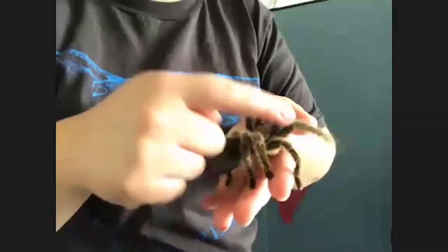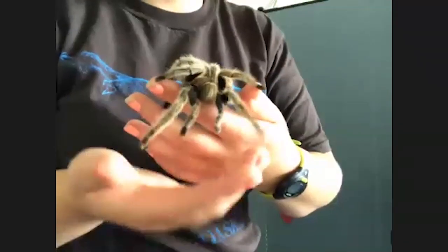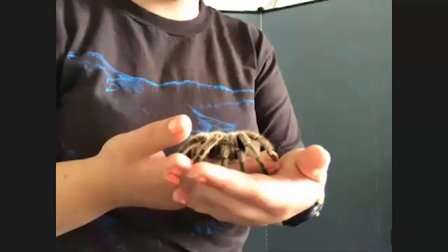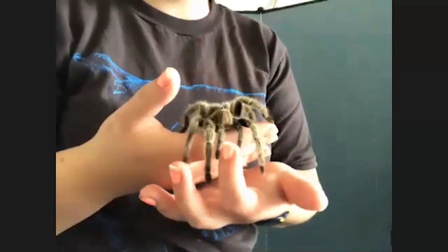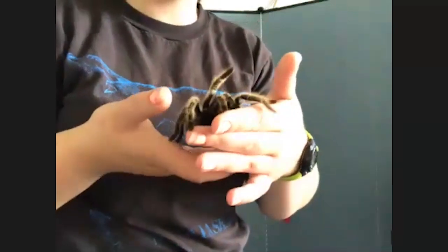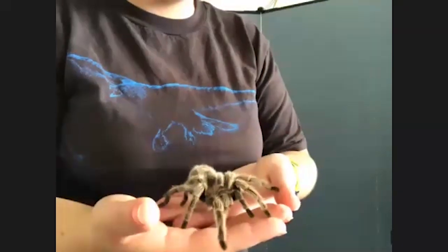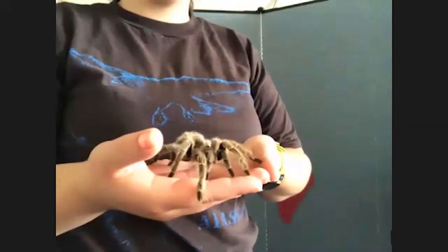1, 2, 3, 4, 5, 6, 7, 8. You might think I skipped 2 legs. She has 2 little pedipalps in the front. Those are false legs. They're not for walking. They're for feeling her way around because she doesn't have any antennae. And they're for catching her prey and bringing it to her fangs in her mouth. So she's got these 2 little legs in the front called pedipalps, extra legs. And she is so hairy because these hairs are sensitive to vibrations, and they're how she feels her way around.